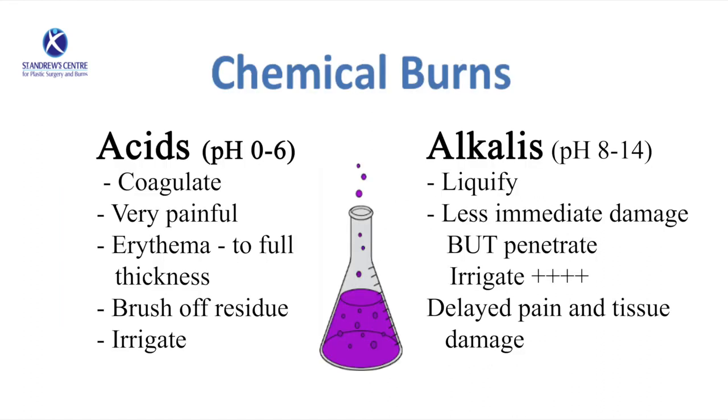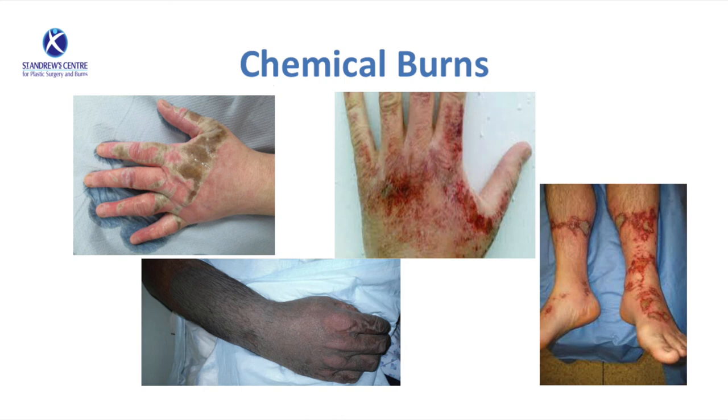Chemical injuries are commonly acids or alkalis. Though the pH of the skin varies slightly, acids are a pH of 0 to 6. They tend to be very painful and can cause deep damage. Alkalis, likewise, can often penetrate rather deeply. Here's an example of a number of chemical burns.